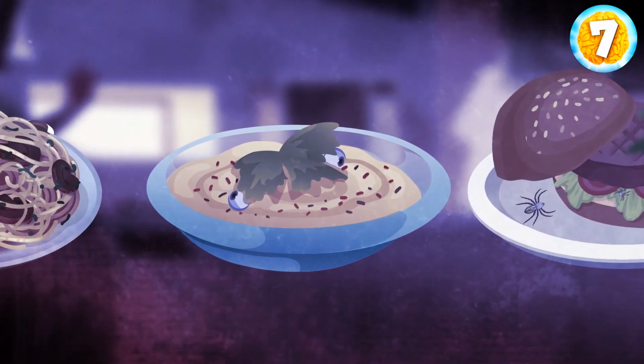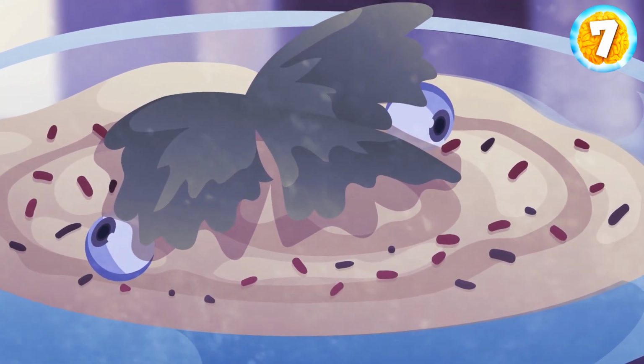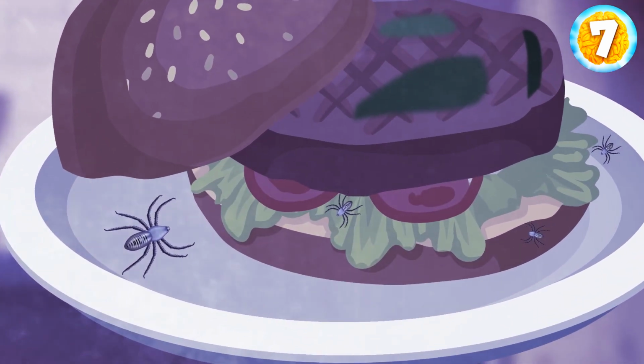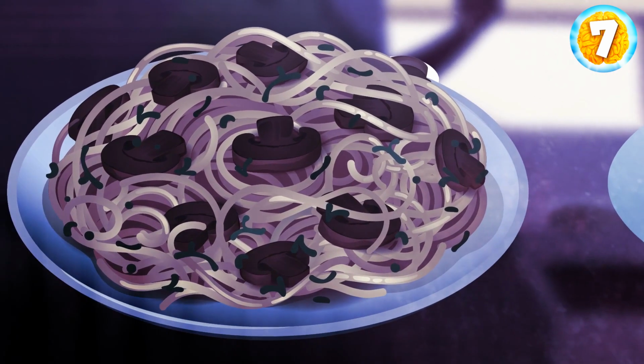Take a look at the soup. There are a couple of human eyeballs in it, which is definitely a no-go. The steak is half rotten already, and there are real-life spiders crawling all over the burger. The pasta looks the least harmful out of these options.